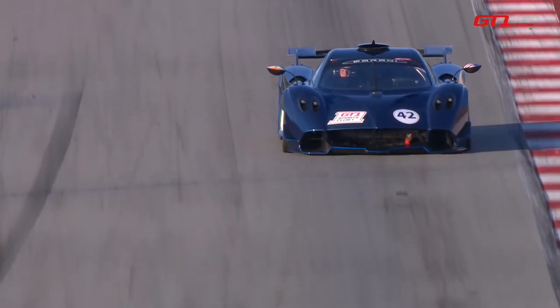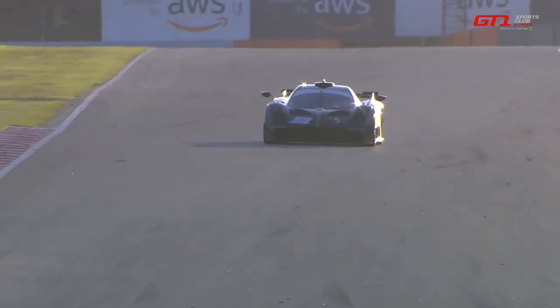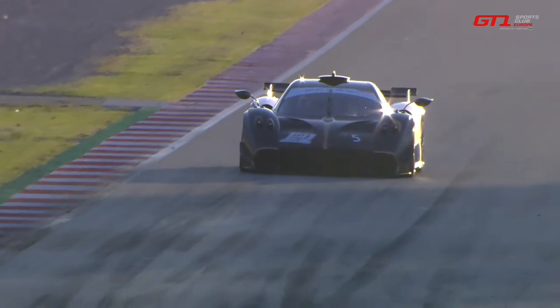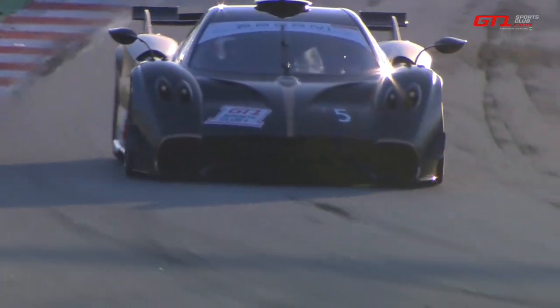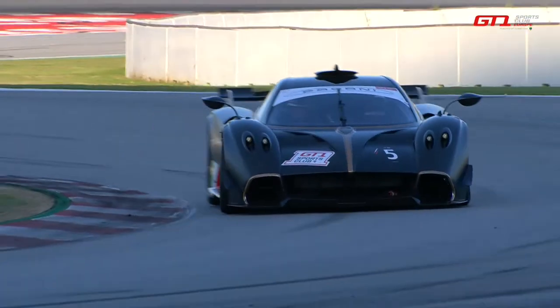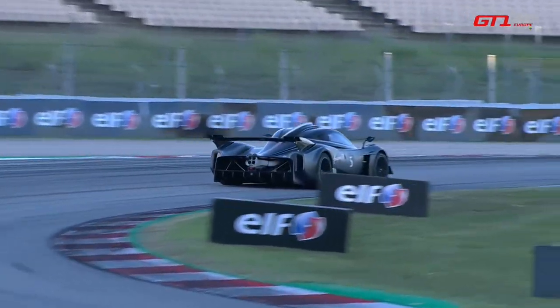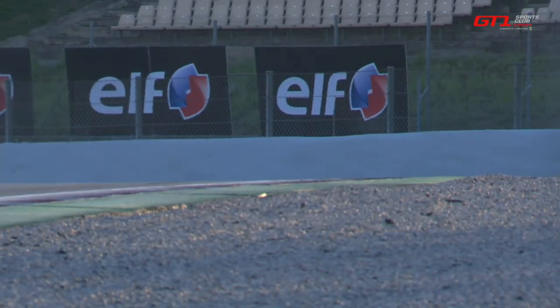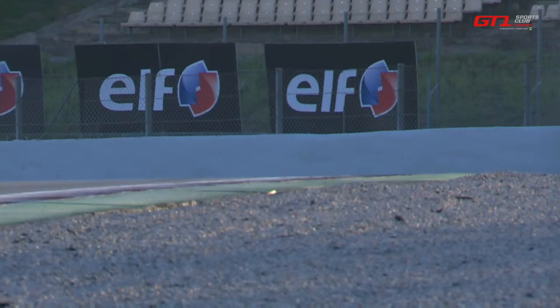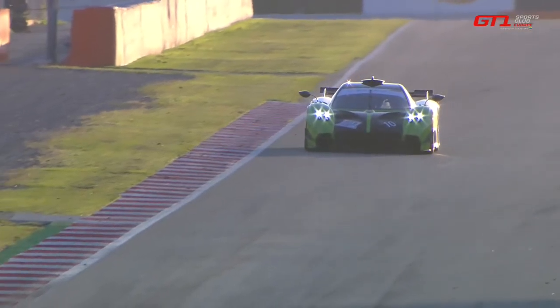And so cars through once more, heading into turn one. Drivers also at the moment having to cope with the setting sun, but maximising their available track time nonetheless. So I think one or two backing off, possibly heading for the pit lane. Others staying out.